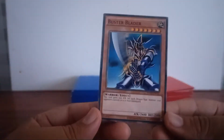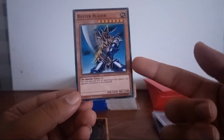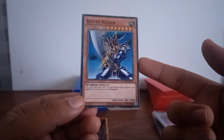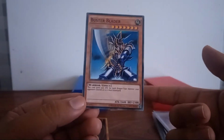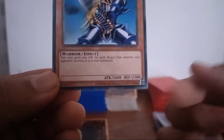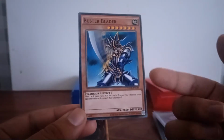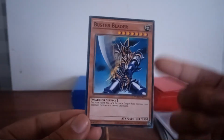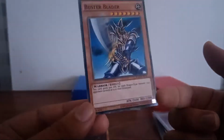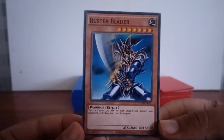Alright. And here's a card that my brother just gave me. He gave me one of his Buster Bladers. I had this card twice. Well, the first one I had was a fake, because when the cards don't have this little square, it means they're fake. They're not original. So I got a fake one instead. But the second one, I did have an original, but I don't know what happened to it. But I finally got this card again.